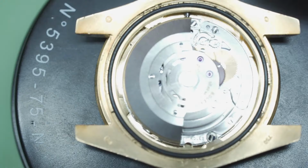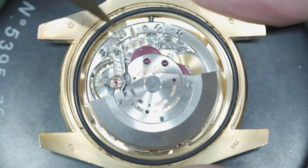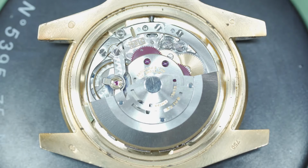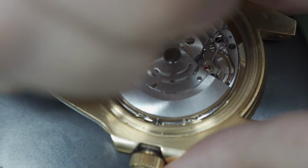Now I know it wouldn't surprise you if I state that this is not a cheap watch, and in fact I've seen them being sold online for substantial amounts of money, and they tend to hold their value very well. But whether you're a fan of Rolex or not, it has to be said that the movement quality in these watches is most certainly on the high end.